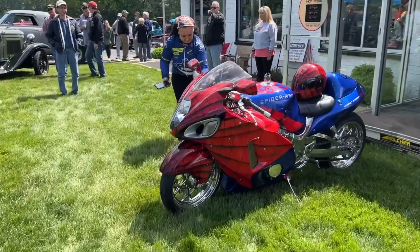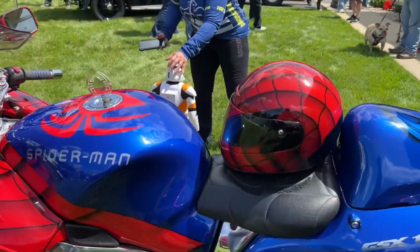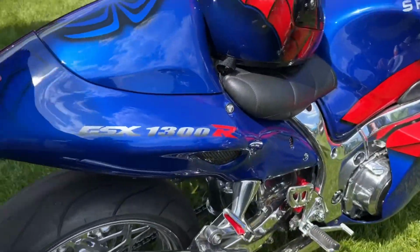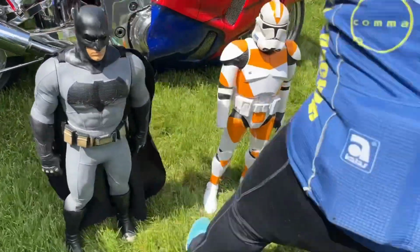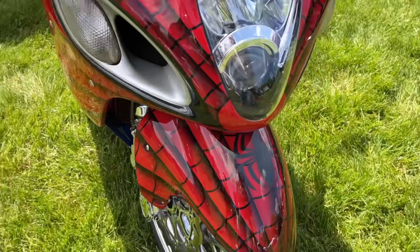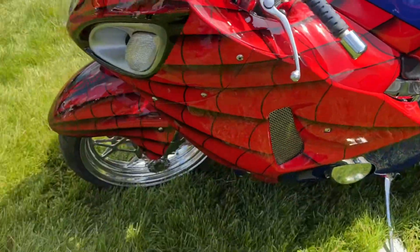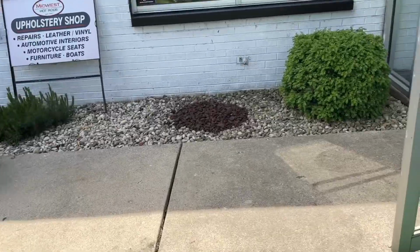Look at the Spider-Man motorcycle. Now this is neat right here. Oh, this yours? Oh man, look at this. They got the Spider-Man on the thing. GSX 1300 Spider-Man. Look at the details, guys. You got an etching right there, Spider-Man. Oh, that's crazy. Look at the helmet. I like that. That's a nice motorcycle. Let me walk in here.